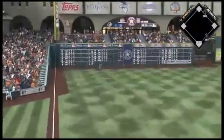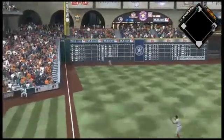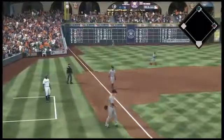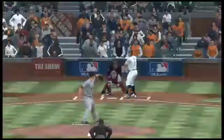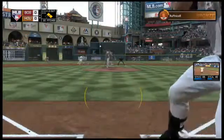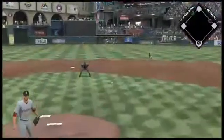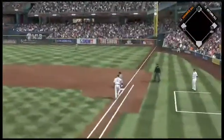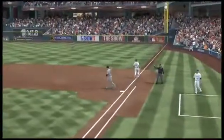Line drive to left. In there, a base hit. Whoa, back-to-back sliders. Now, the first one was almost like a practice pitch. Here's Carlos Beltran as he rips it on the ground to second. Backhanded on to first, and the Astros can't cash in as that ends the inning.